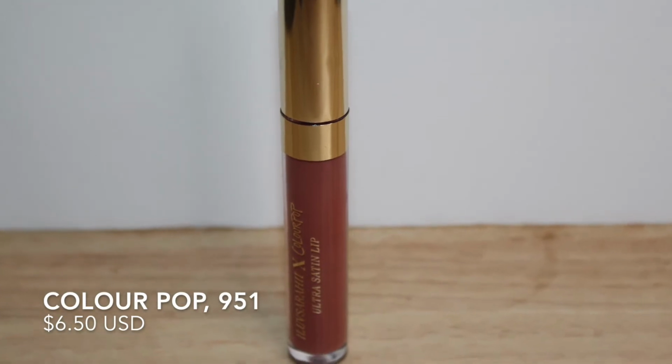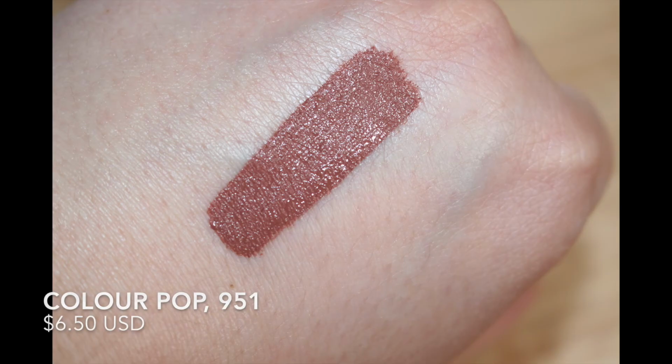Guys, I just realized I screwed up. The lipstick I just put on is Strip. It is not 951. That is the next one that I have, and because I'm as blind as a bat, I can't read the label, so I just tried on Strip. That was the color that I need your opinion on in the comment section. This here is a 951 from I Love STARRR and ColourPop. Oh my god, I'm such an idiot.